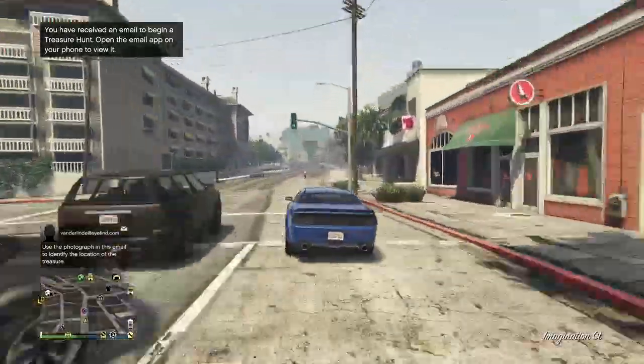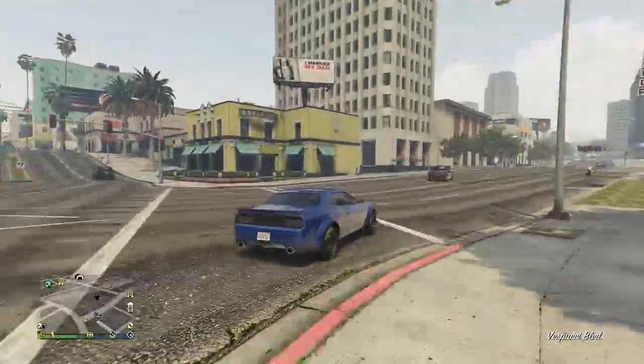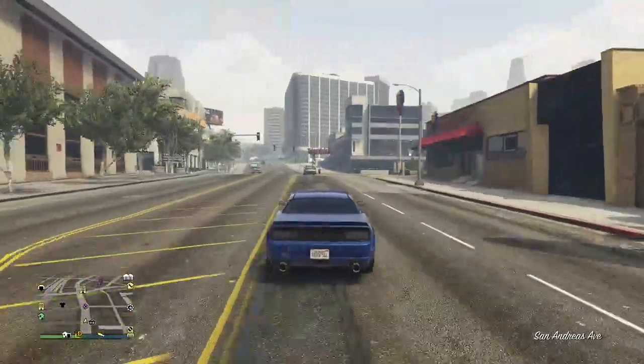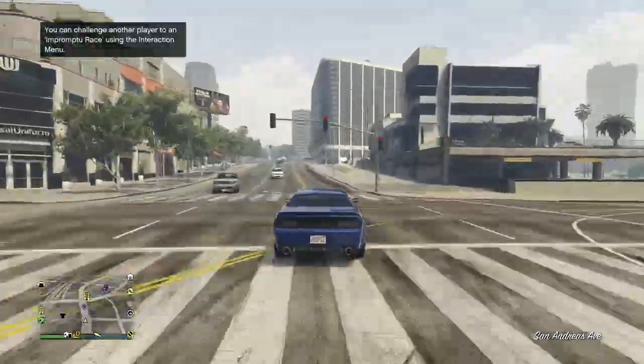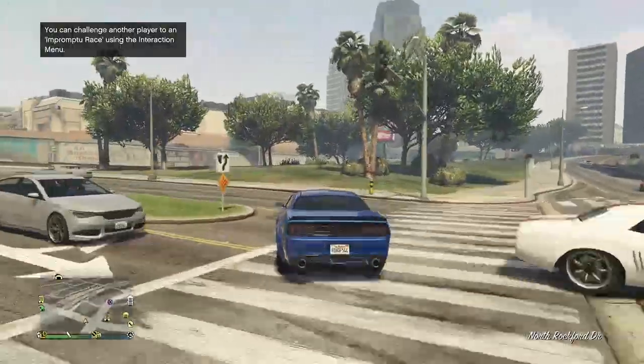Yeah, you gonna beat me. That thing's way faster than this thing. Yeah, I don't got brakes on it either. I'm a cheap boy.